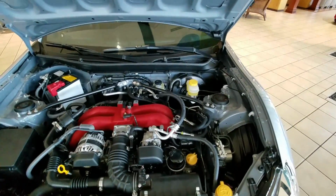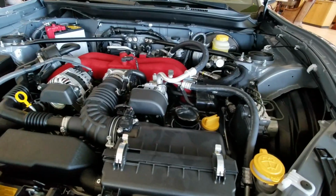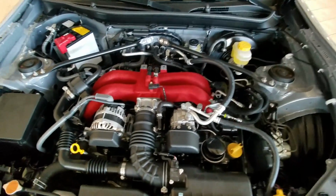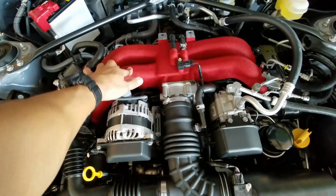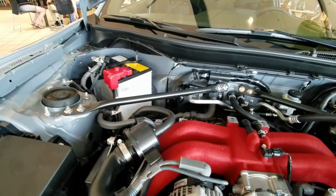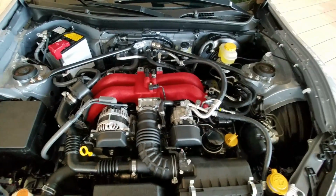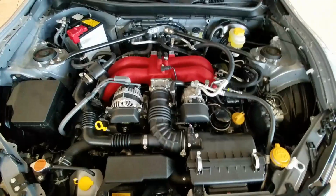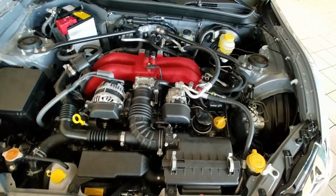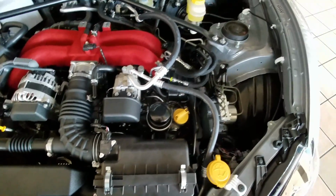So looking underneath the hood, everything pretty much looks the same, but the biggest thing you're going to notice is that big red intake manifold just jumping right out at you. This is actually made out of metal, I'm assuming cast aluminum, but it's no longer plastic. So the design of that, I don't know how much different it is from the previous models, but I'm assuming that's where they gained their extra 5 horsepower. Again, don't quote me on that. Everything else is pretty much going to be the same.